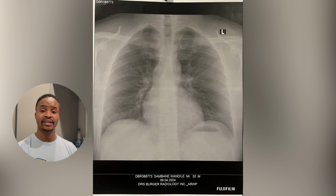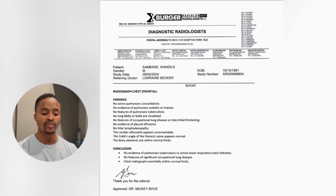This one was from the radiologist. This was my scan of the lungs. Everything also came out normal. It was very good, and I was happy about that. And actually, they had a comment here. Oh, this one. On the findings of the radiograph, it says no active pulmonary consolidation, no evidence of pulmonary nodules or masses. Hey, English guys, but in short, to sum it up, the conclusion says no evidence of pulmonary tuberculosis or active lower respiratory tract infection, no features of significant occupational lung disease, chest radiograph essentially within normal limits. That is what I'm happy about.